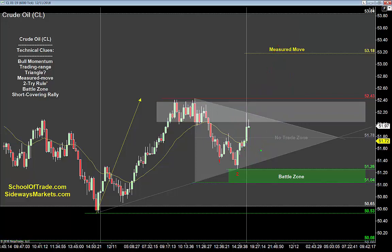Make no mistake about it, short-term target is back up to retest that 43. Long-term target is up around that 53.84. So today we're talking about trading ranges, triangles, 2-try failures, hidden channels.